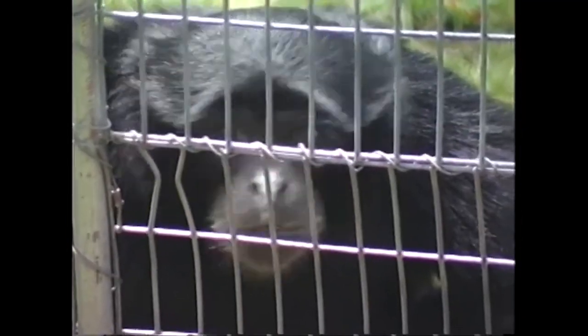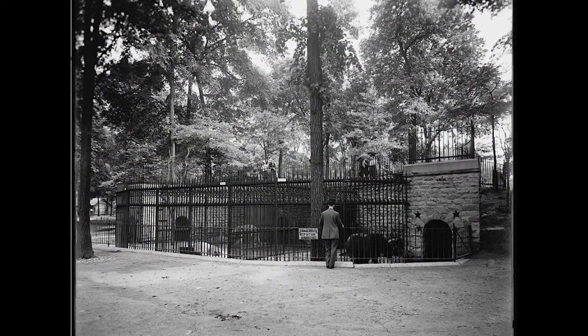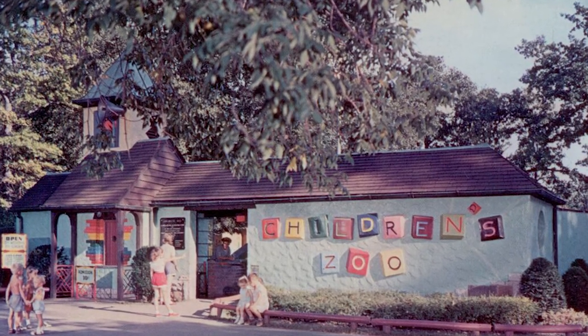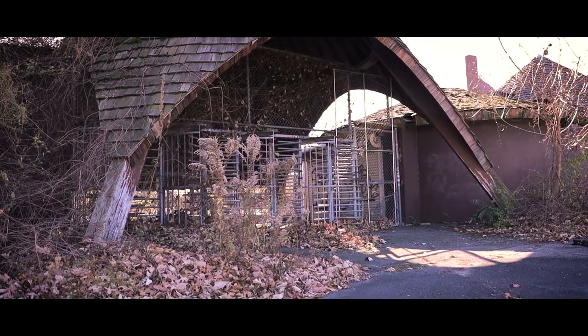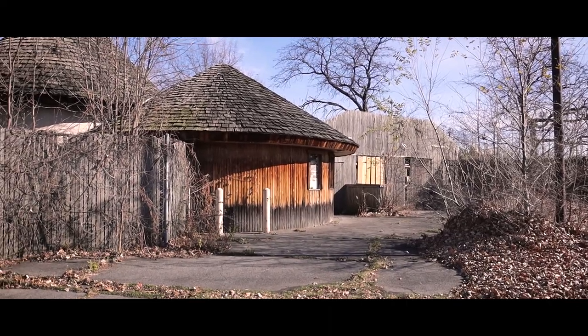Sadly, in 2002, the mayor of Detroit would shut down the zoo in order to save $700,000. And from then on, from that very moment, the zoo was forgotten. Now all that remains are ruins of empty exits and entrances that used to be filled with guests coming in to view the zoo.